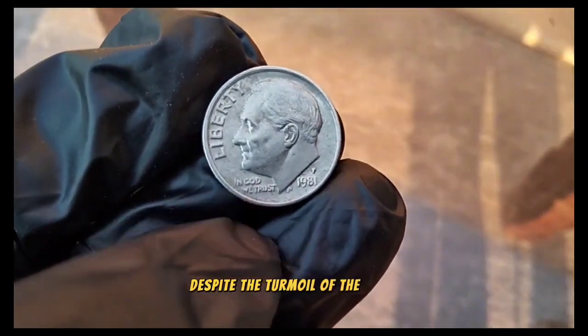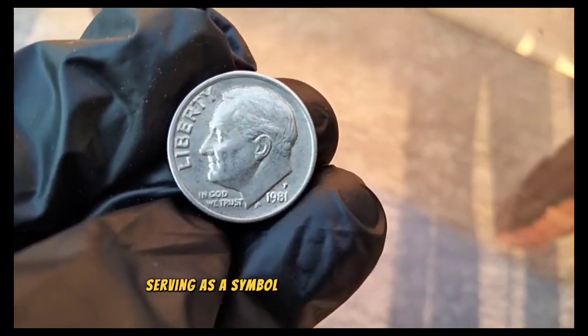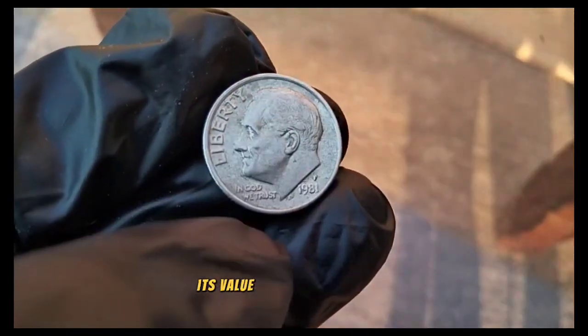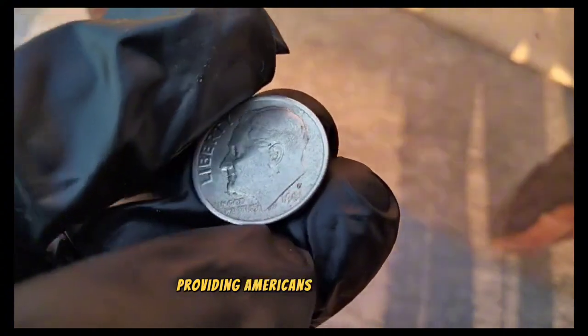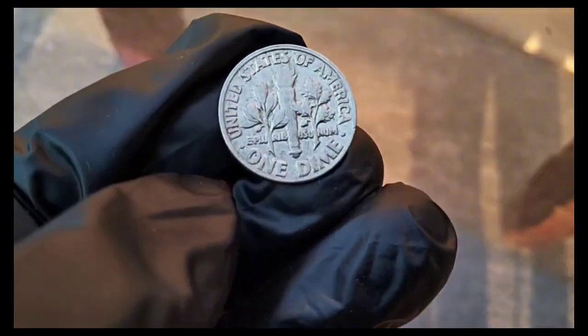Despite the turmoil of the times, the Roosevelt dime continued to be minted, serving as a symbol of stability and resilience. Its value remained consistent, providing Americans with a reliable form of currency during uncertain times.